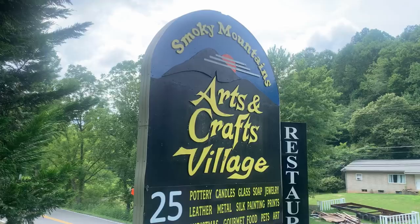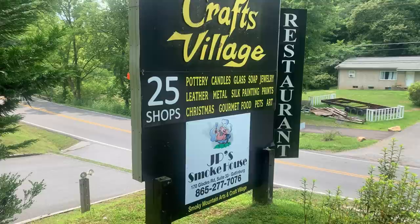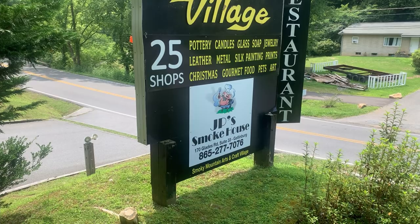So as you can see, we are entering from the first Arts and Crafts Road that you get to coming out of Gatlinburg. And the first stop is the Smoky Mountain Arts and Crafts Village. There's 25 shops here. If you see any that you would like us to review, we always ask for permission. We've never been told no. They're actually excited that we want to. So if there's anything that you are interested in seeing more in depth, we'll do that.